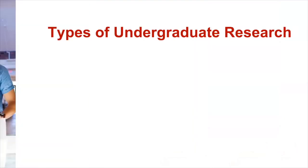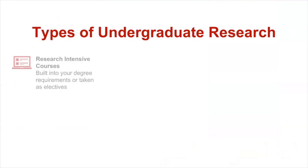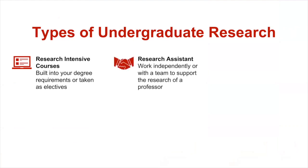So what types of undergraduate research exist for you to get involved in? Well, the first and the most obvious and maybe easiest in some ways to get involved in are research intensive courses. These are built into a degree plan. They happen in almost every single major at NC State. So at some point you likely will take one of these, but we encourage you to take more than what is required, of course.